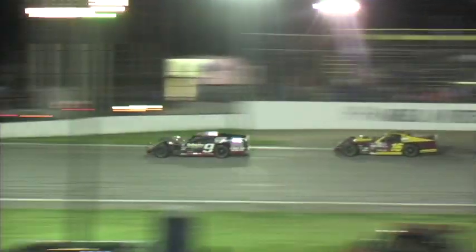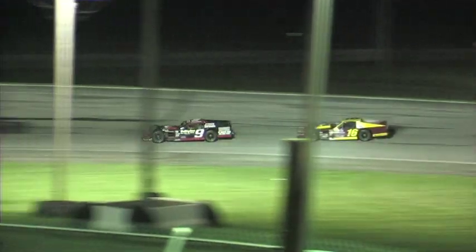We'll see if he can ease it into the fifth or maybe down in the infield. Mark Carlton taking a good hard look at him to see if they're going to throw the yellow right now. They're going to keep it green. Nope, yellow flag. That'll bunch up the field, and we'll get another exciting double file restart.